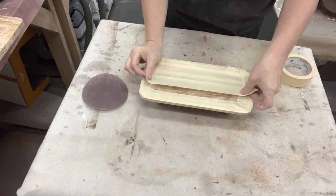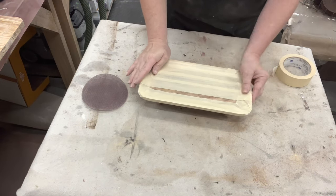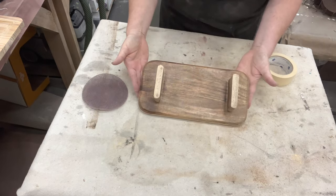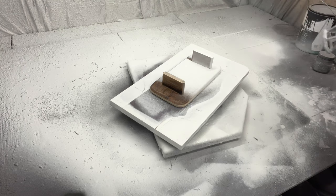Didn't mind sanding off that top, but I don't really want to try to sand off around those legs. So I made the decision that I'm just going to tape off that top, and then I'm going to go ahead and paint that bottom up.